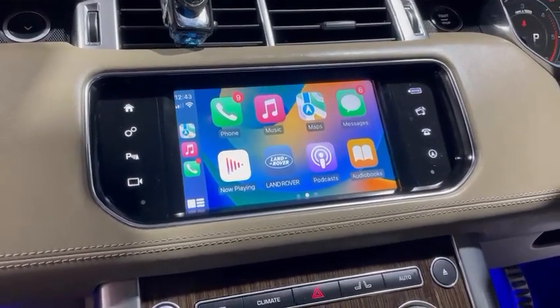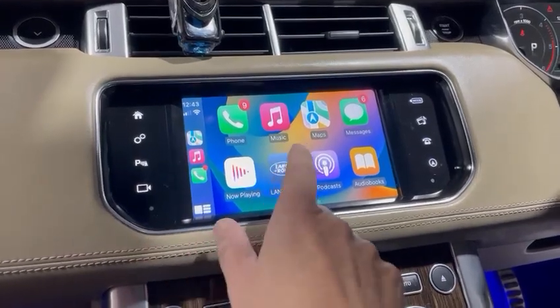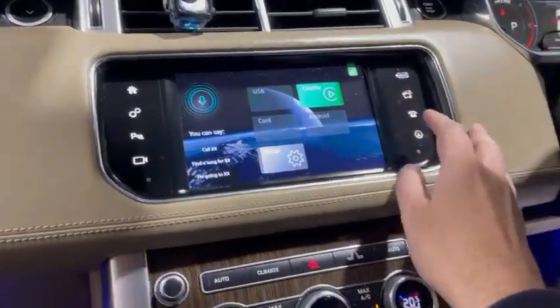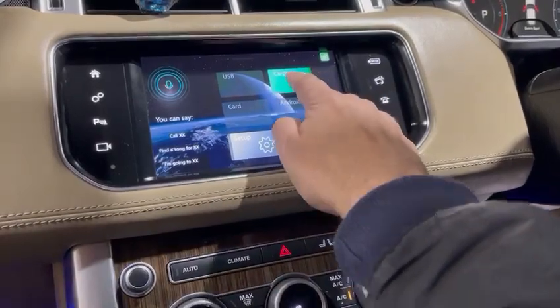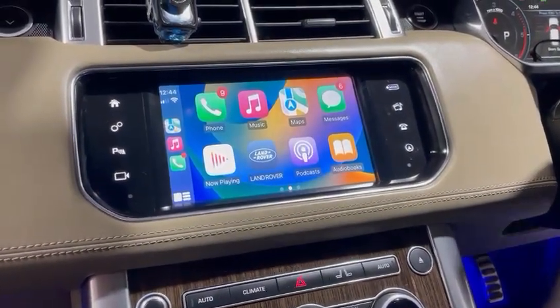Everything like the reverse cam, factory radio, all that still works. So if you're worried about that, you just go back and then you can just go home and you're back to your normal radio, or you just press the navigation, click CarPlay. It's wireless and wired, so never a problem.